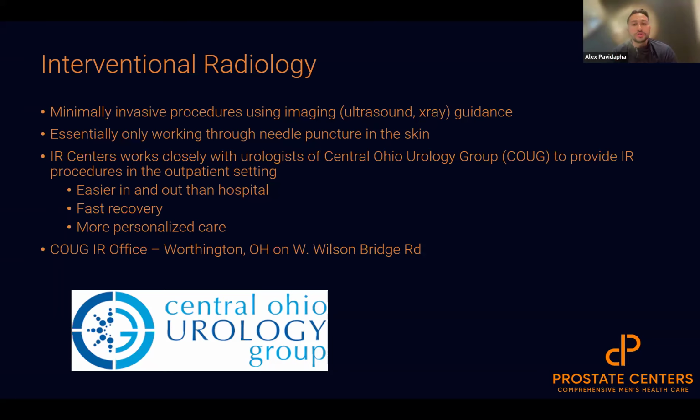So IR Centers works closely with the urologists, the Central Ohio Urology Group, or COOG, to provide these procedures. It's easier than the hospital. You're in and out in one day, just really a few hours, fast recovery, not much downtime, and it's personalized concierge care that you're not really going to get anywhere else in the area. This is the address for the office, and we'll keep that information up at the end as well.